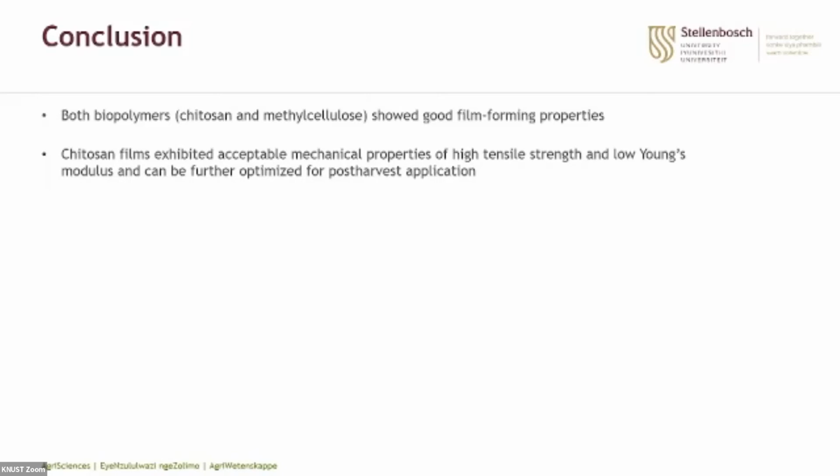And also the chitosan film exhibited acceptable mechanical properties, which actually showed high tensile strength as well as low Young modulus. And the high concentration of the chitosan film, which exhibited these acceptable mechanical properties, can be further optimized for post-harvest application.